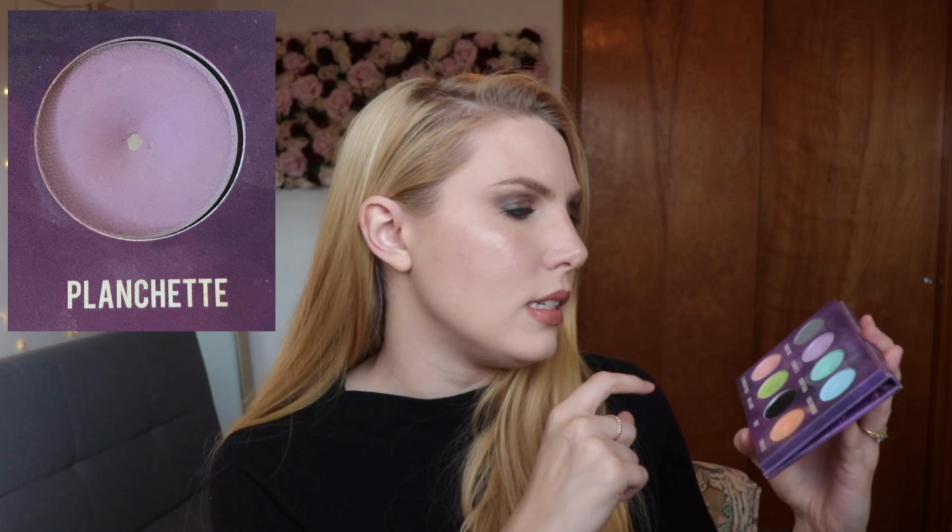So the first one I want to talk about is Strawberry Milk here. If you look at the pan, it's actually quite deep. I feel like a lot of the eyeshadow is gone, and I did end up using this 38 times before hitting pan. The reason for that is because I also used it as a blush, so I was using more product obviously to cover a larger amount of my face, and I was using a larger brush to grab it. In comparison, Planchette, which is a lilac-y cool toned purple pastel, only took 22 uses to hit pan.